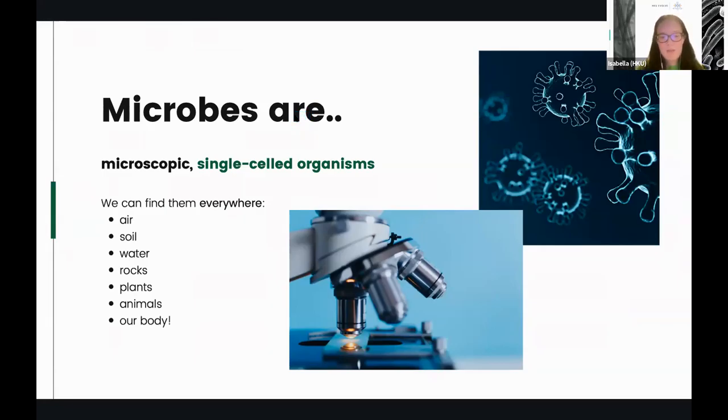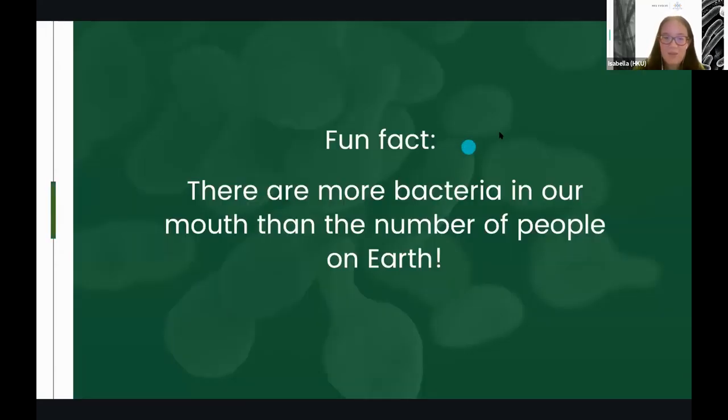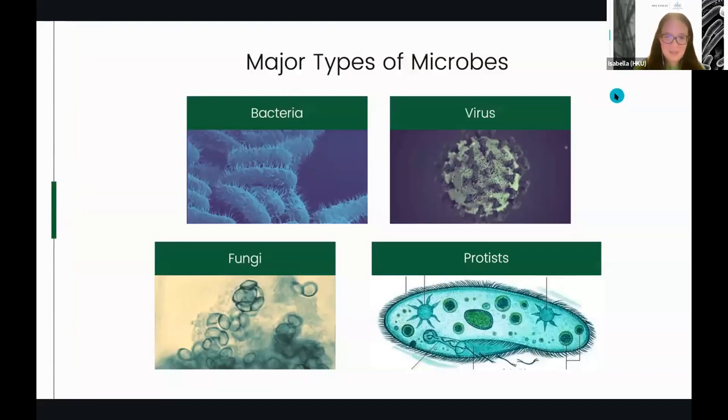You can practically find them anywhere, perhaps on the desk that you're working on right now, in the air, soil, water, animals, and even our body. One fun fact about them is that we have more bacteria, which is a form of microbes, in our mouth than the number of people on Earth. I think that's pretty shocking.